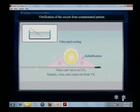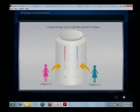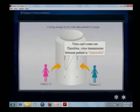And this part is covered by the cover solar in here, and then stored in the liquid nitrogen tank. So this is the virus-contaminated patient, and this is the healthy patient. So we store all the embryos and oocytes together in the same tank for these 13 years.